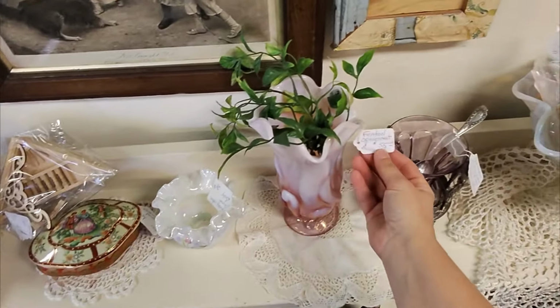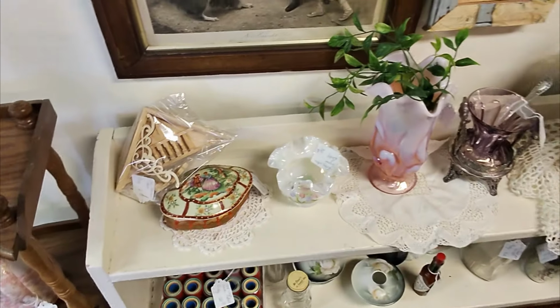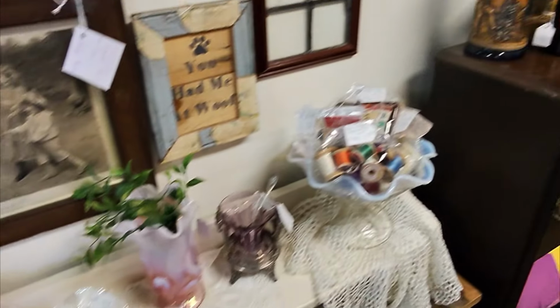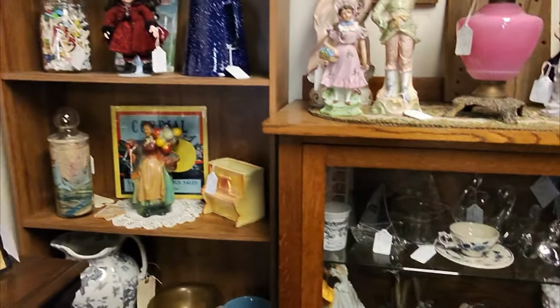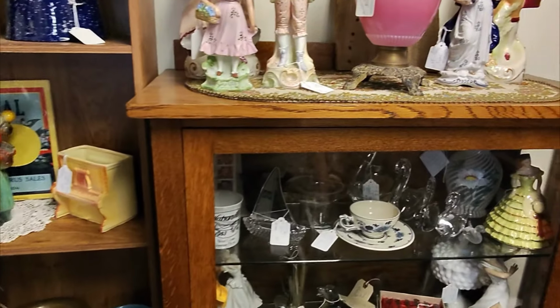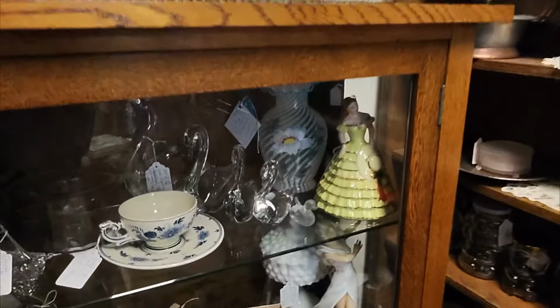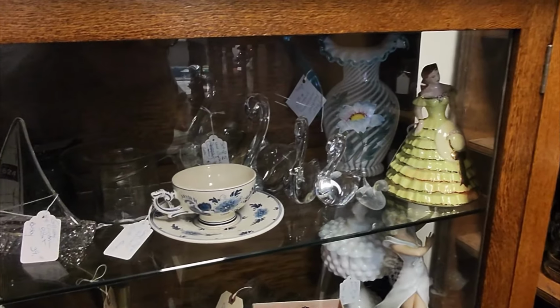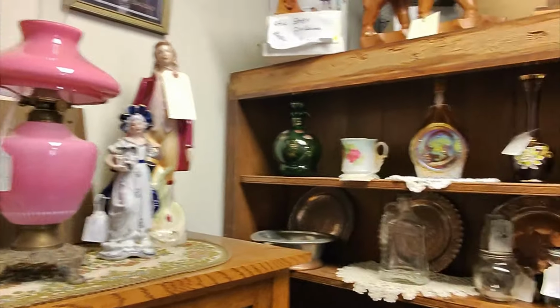All right, here's some stuff that does interest me. It is a Fenton pink opalescent vase. I believe I had like $49 on that one. I love those spools all together on display in there. That was really cool to see. I think that's a great display idea. And then a little teacup, some figurines, and then down here, oh, there was a little candy dish back there with some hobnails on it and another piece of Fenton above it, but it had a handle.